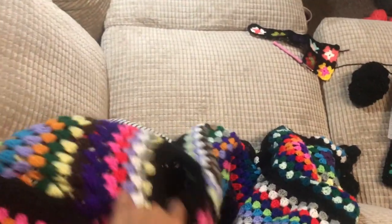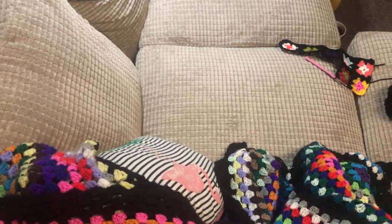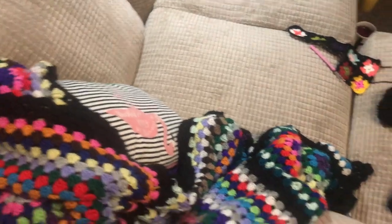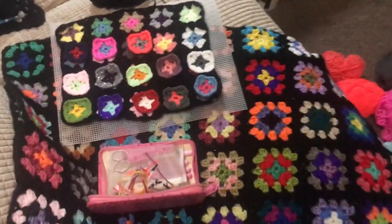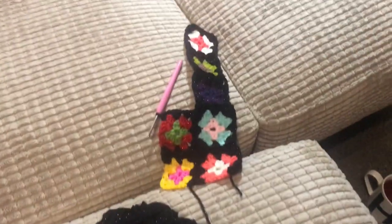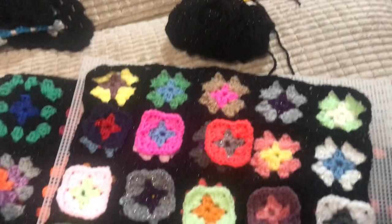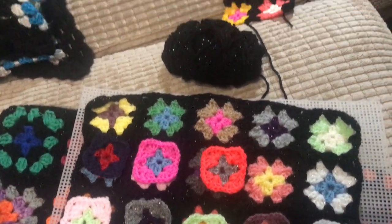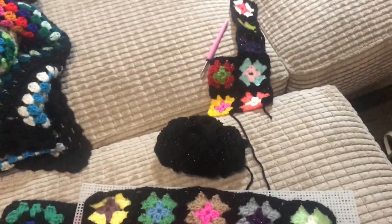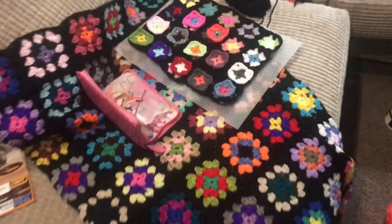So this is my spot here with this little bolster for my back. Does anybody else get a really bad back when they're crocheting? Because I do. And what I'm doing is I'm sewing these together, or crocheting them together, should I say. And the squares are set out here in the order that they need to go on, and then they get attached to here. So yeah, just showing my little setup.